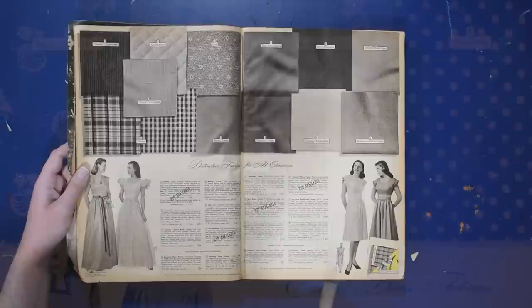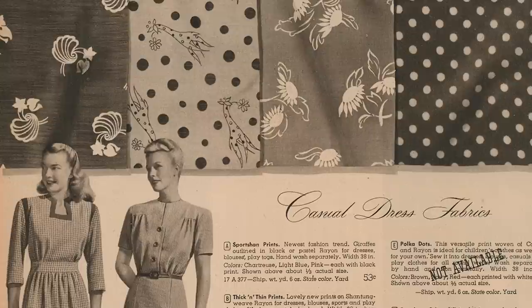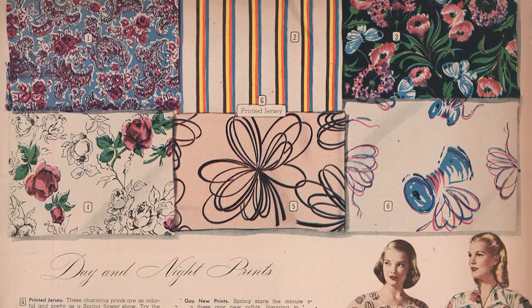But of course, I prefer seeing the prints naturally, because it's a good reference for when I'm choosing fabrics for my own reproduction clothes. And this one has little giraffes and with polka dots, which is very fun, but it really cannot compete with these butterfly-like spools of thread. I mean, come on. Has anyone replicated this print yet?